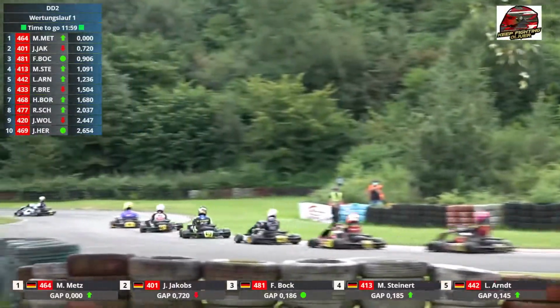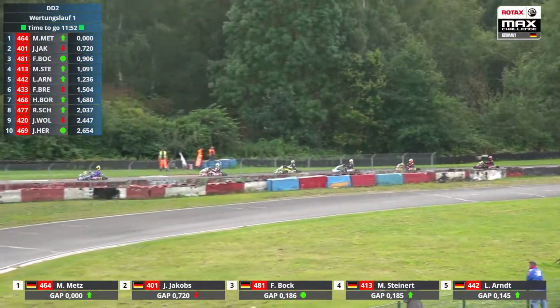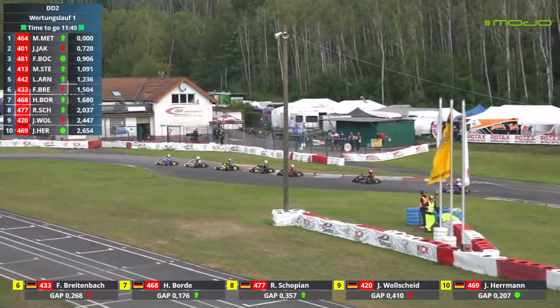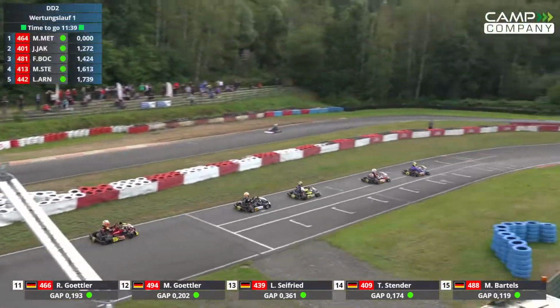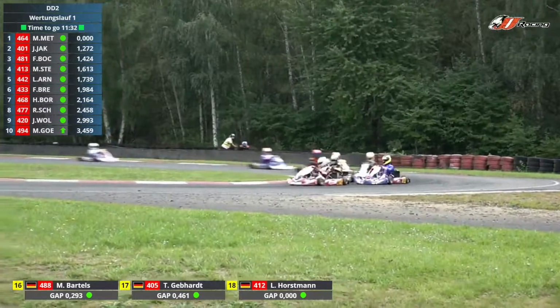Looks like Lukas Horstmann has unfortunately not even gotten going, so a real shame for Horstmann after what was a great second heat yesterday. The first heat was with technical dramas because something from the bottom of the cart actually flew out from underneath after circumnavigating his way around 5 laps of the circuit here, 1.107 kilometers in length. 11 minutes and 40 seconds still to go, and Mika Metz has extended his lead to now 1.2 seconds.